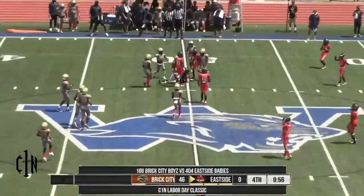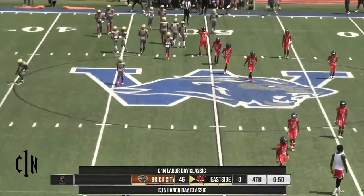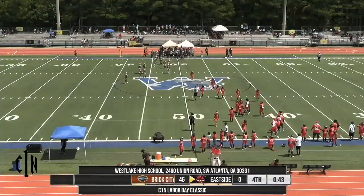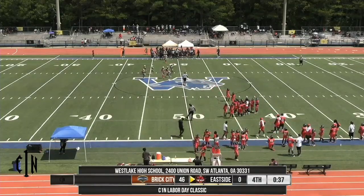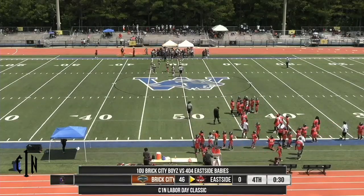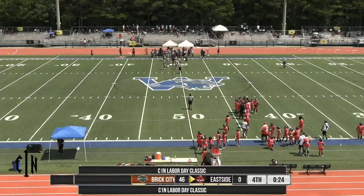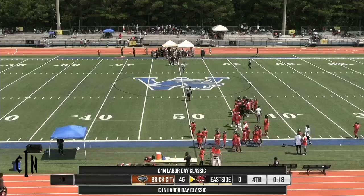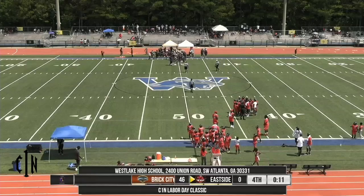So there's the kick. The Bulls get on top of it. So clock continues to run. And I think they're just going to let this one run out. And the boys ultimately get lined up for the handshake. And that's going to do it. 46-0. The Brick City boys over Eastside, 404 babies, a.k.a. the Bulls.